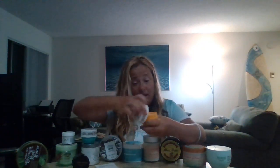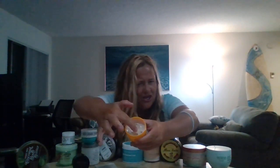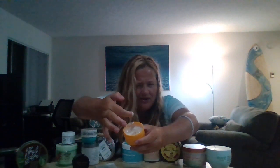So this right here, this Sol de Janeiro Boom Boom cream, it's definitely a cream, because when you see it here, kind of get in your hand, it's a little bit more watery. It applies a little smoother. If you just go like this, you can see it definitely applies really easy, because it's really light and airy. So that's that.